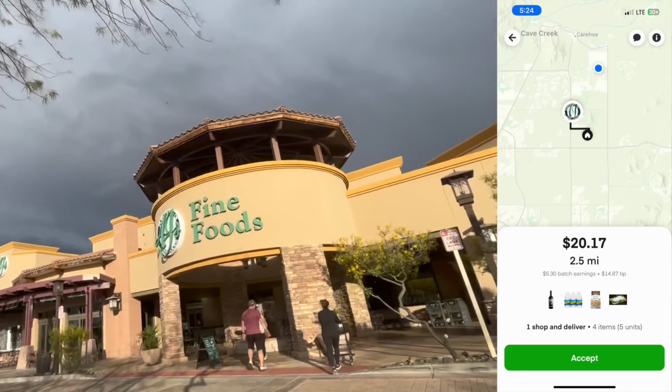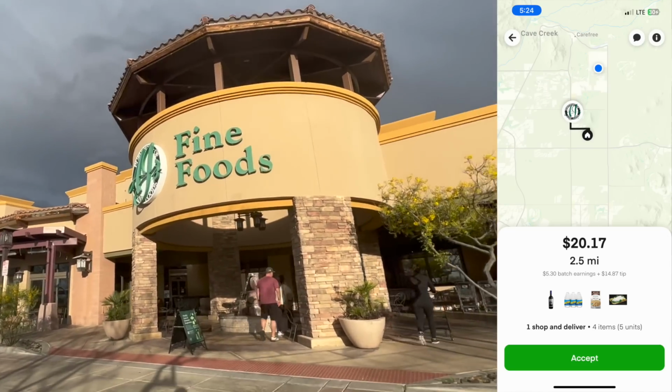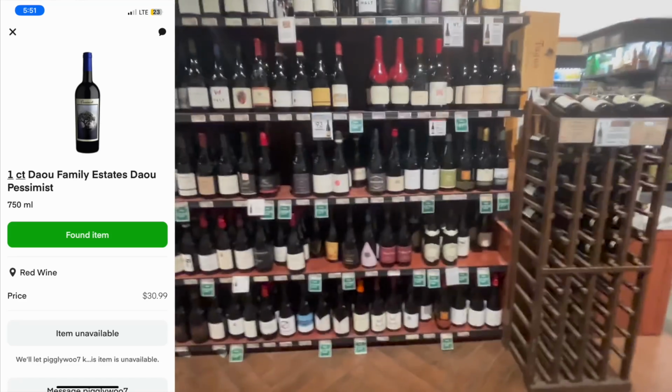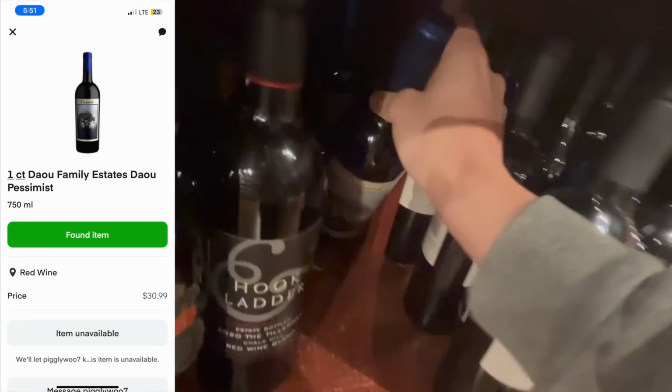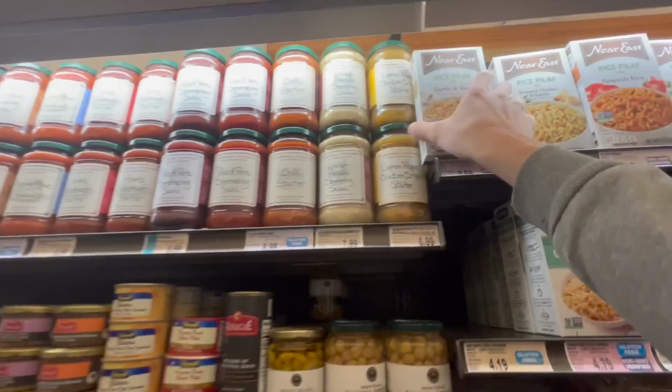This one is $20 for only 4 items from AJ's Fine Foods. Let's get it. I was searching for this wine that I couldn't find, and it turns out it was tucked away, hidden in the back corner here. And the downside to delivering to rich people is that they're super picky.